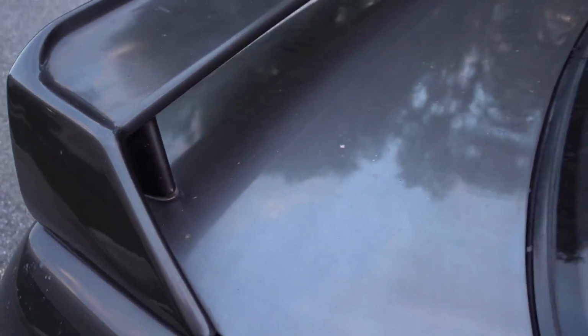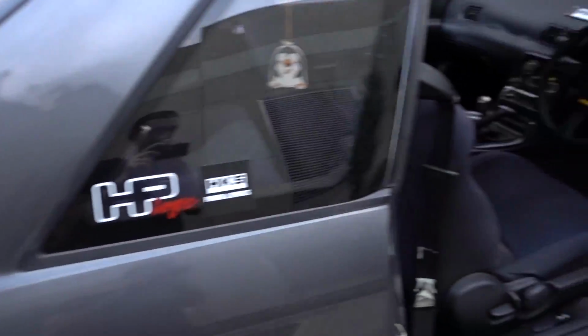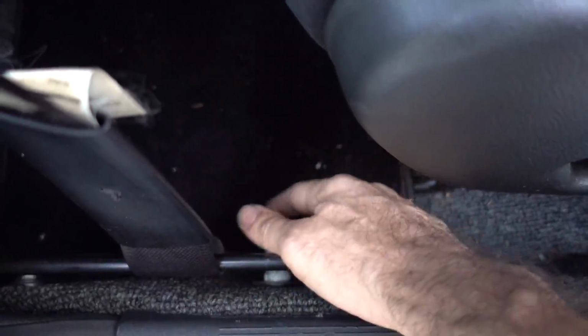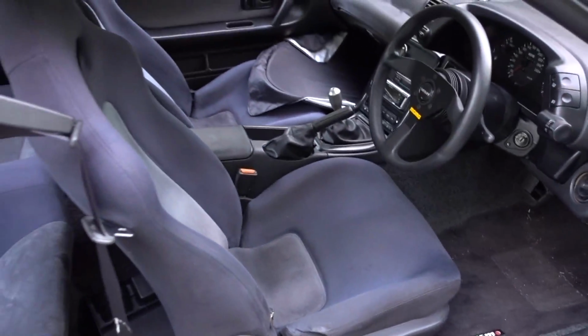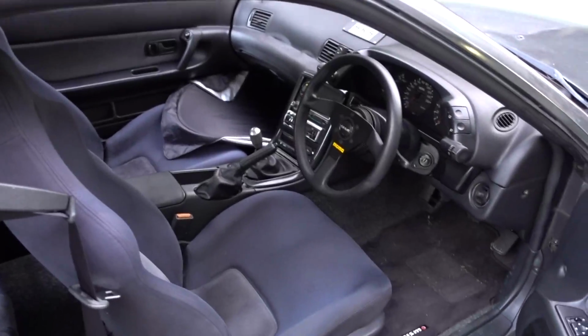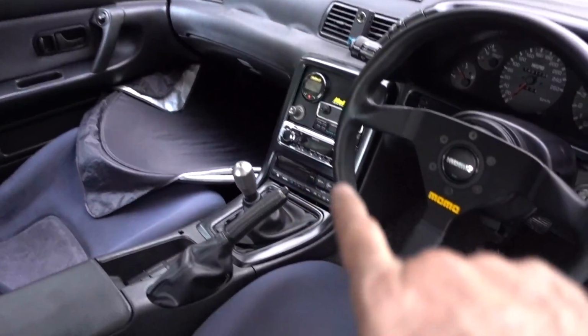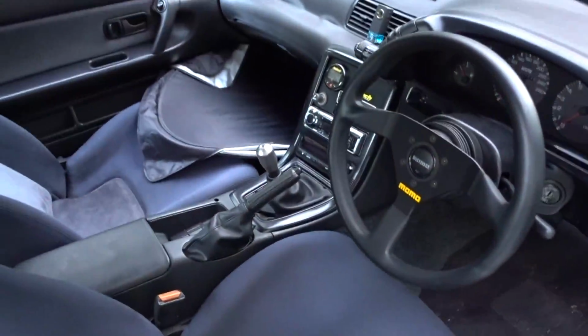It has a carbon trunk and wing, and you can see harnesses were attached in here. I didn't see any remnants of a cage, but other than that, the interior was pretty docile. The center was modified for a gauge, which I'll get into.